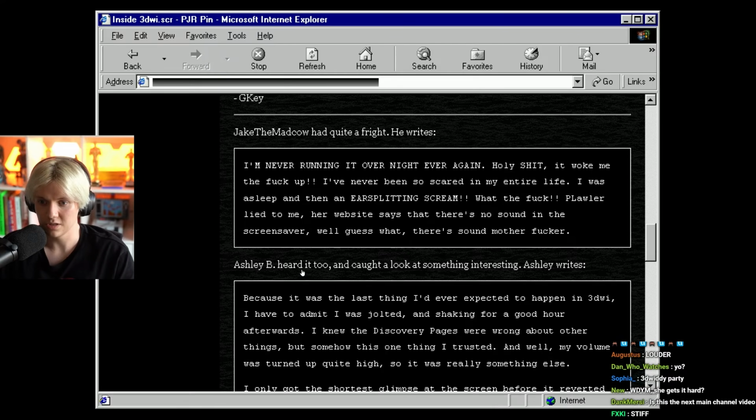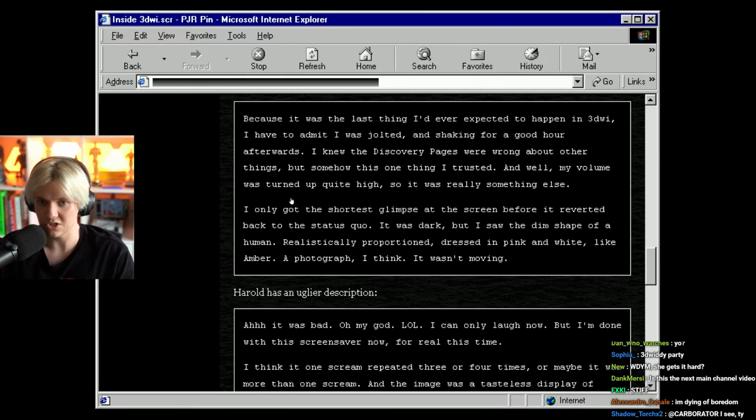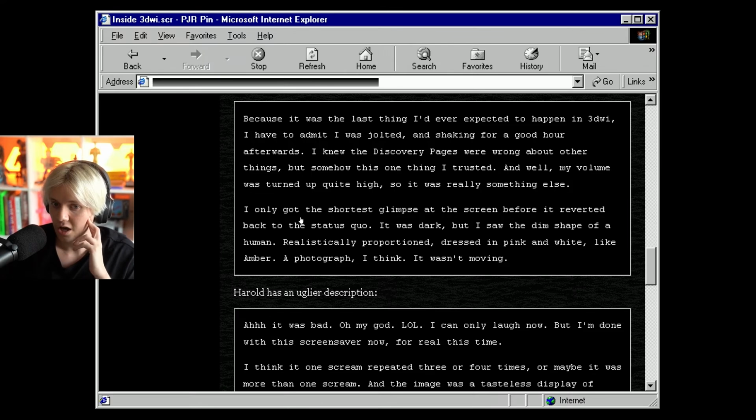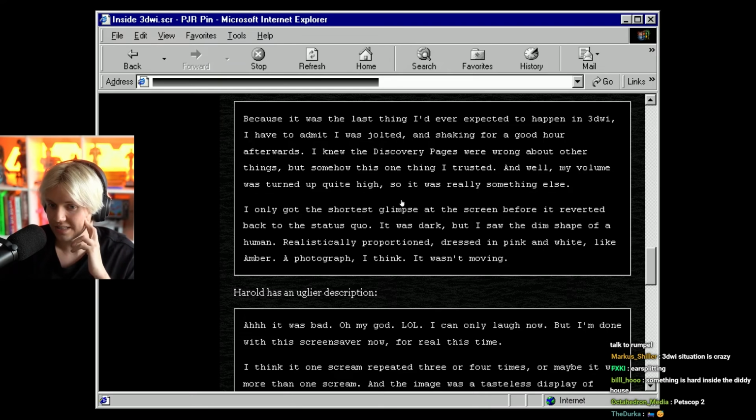Ashley B heard it too, and caught looking at something. Interesting. She writes, because it was the last thing I'd ever expect to happen in 3DWI, I have to admit I was jolted and shaking for a good hour afterwards. I knew the discovery pages were wrong about the other things, but somehow this thing I trusted, and well, my volume was turned up quite high. It was really something else. I only had the shortest glimpse of the screen before it reverted back to the status quo. It was dark, but I saw a dim shape of a human, realistically proportioned, dressed in pink and white like Amber. A photograph, I think. It wasn't moving. Harold has an uglier description.